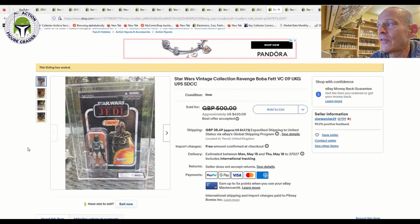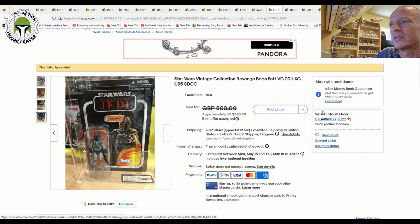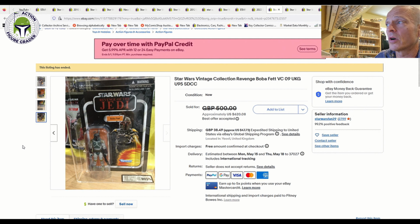It was listed for 500 pounds, which is $620, and the seller took 400 in a best offer accepted. So 400 pounds took that home. So what's that? Probably about 520 or so, somewhere in that ballpark, 525. But wow, what a stunner. That is gorgeous.